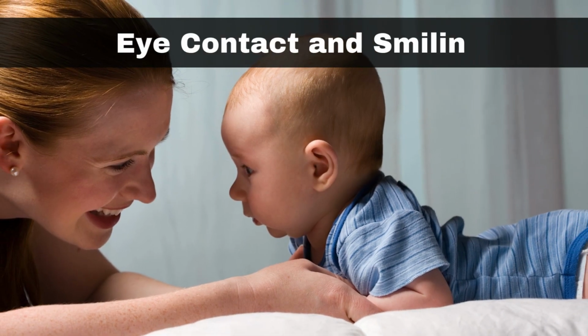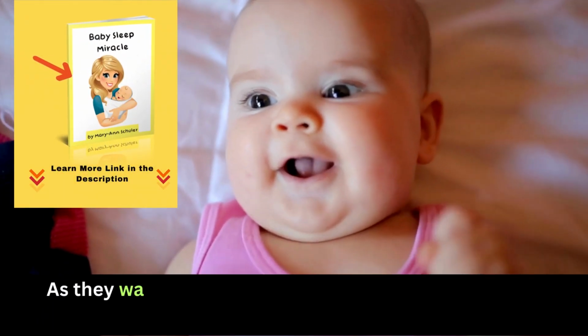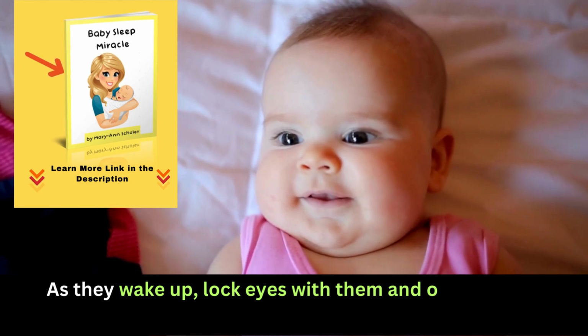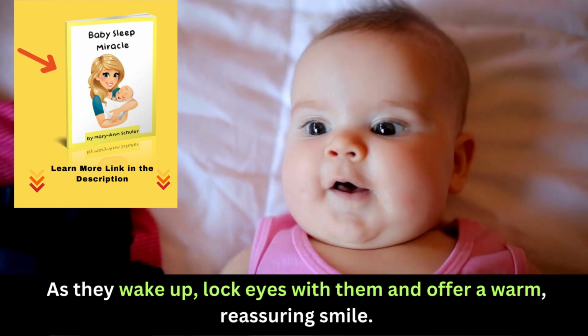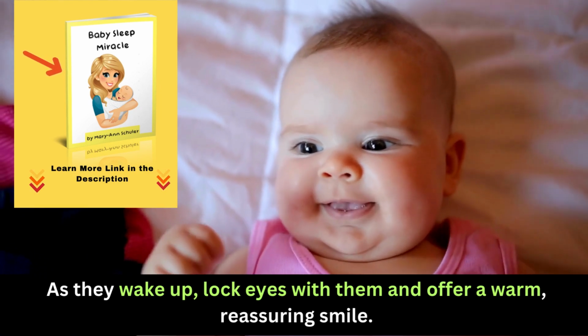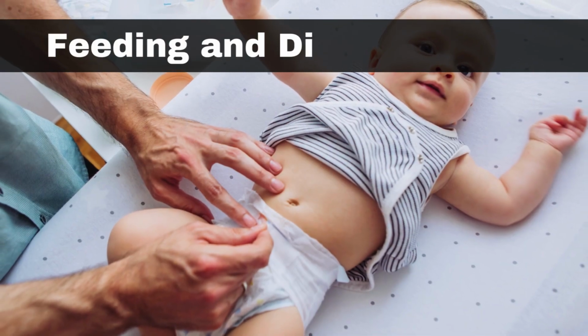Eye contact and smiling. Establishing eye contact with your newborn is a powerful way to engage them. As they wake up, lock eyes with them and offer a warm, reassuring smile. This not only promotes bonding, but also signals to the baby that it's time to be awake and interact with their caregiver.